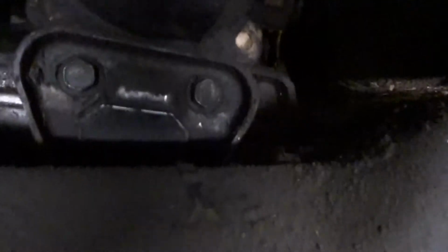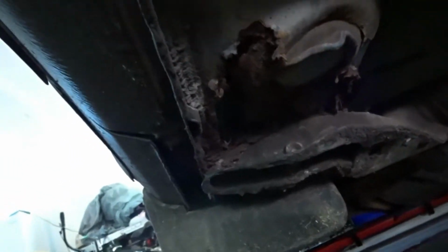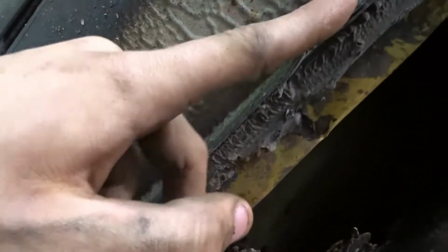But something funny I figured out is, first of all, the transmission mount is completely gone, so you can see all the way through. And the other thing is, look at the rust right here. Oh, that's getting pretty bad. Holy shit! It's all the way to the floor of the car. That's where the jack slipped. I had the jack here and it slipped out, and then that's all the way through.